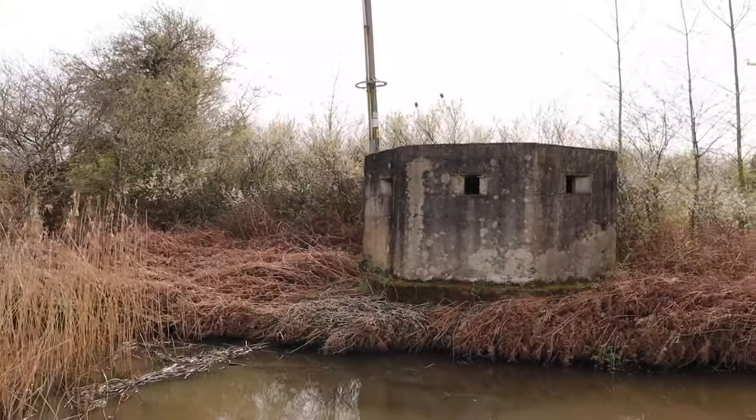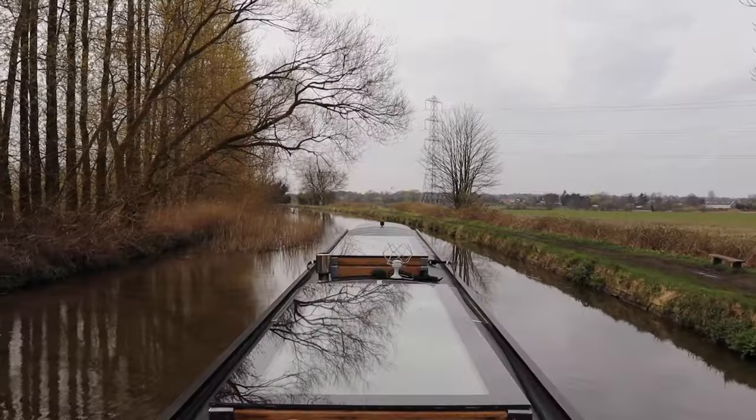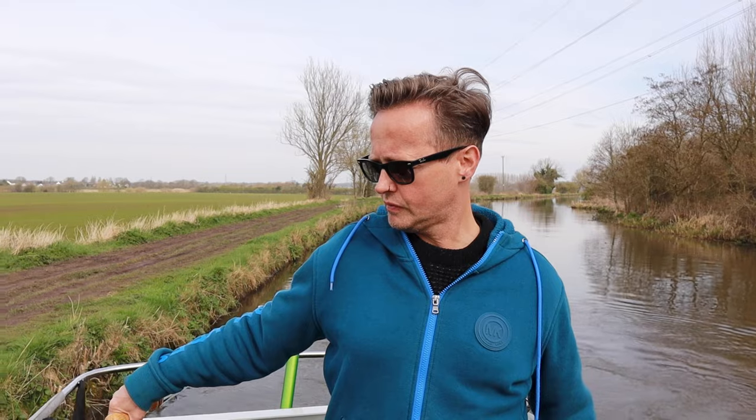These concrete pillboxes were built all along the canals and in open countryside to defend against any German invasion during the Second World War. I remember doing this bridge on our helmsman training, and it's the first swing bridge we'd ever done. I was very nervous. Now it's just routine.